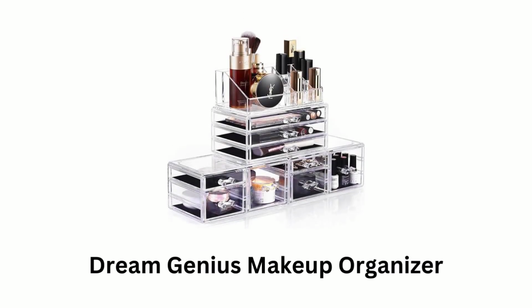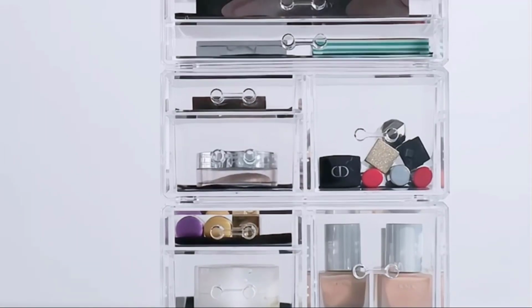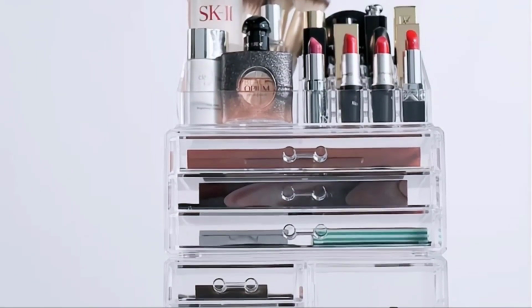Number 4, Dream Genius Makeup Organizer. It offers large capacity storage, which provides ample space to neatly organize and display your extensive collection of beauty products for a clutter-free and stylish vanity space.